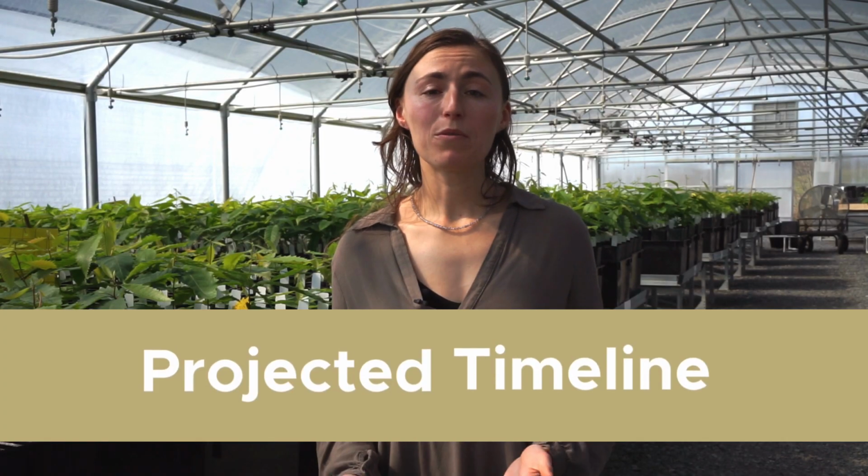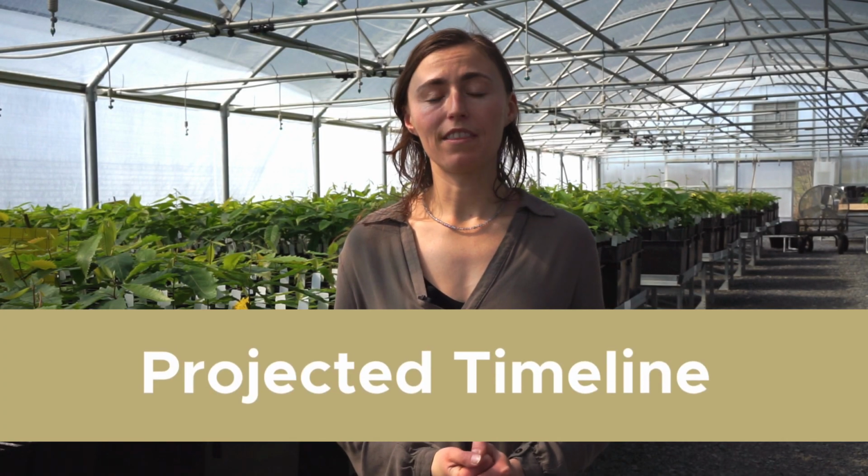We're really happy to be working with some amazing people, and they are helping us create designs already for this greenhouse. And so the estimated time, our goal for being able to actually start utilizing this greenhouse is 2024. So next year, we're hoping to have this in the ground and being able to start producing plants by then.